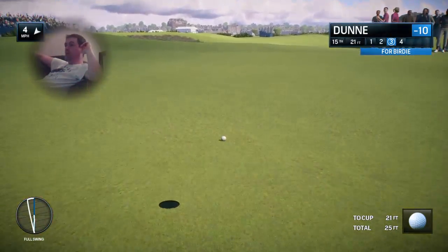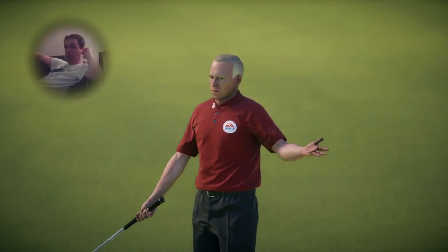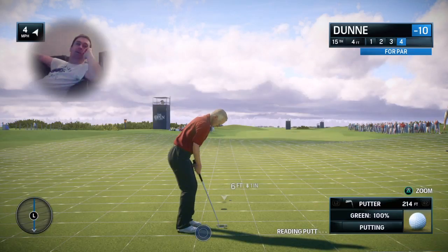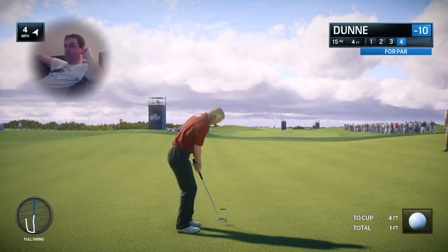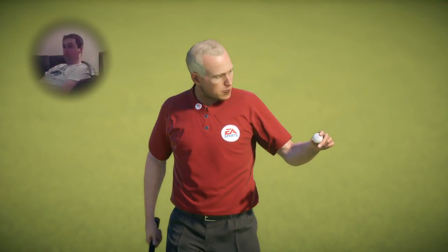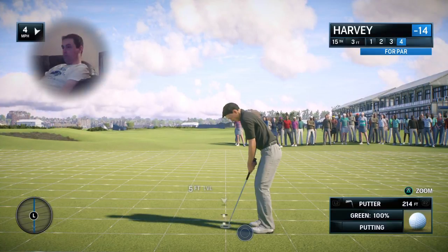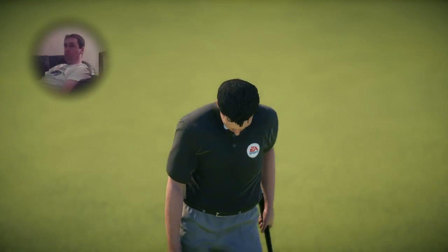Well, you could see he thought he had that. It looked in the whole way until the end. So a tester from 4 feet. And that's in for a par. This putt for par. Just playing great. 14 under already.